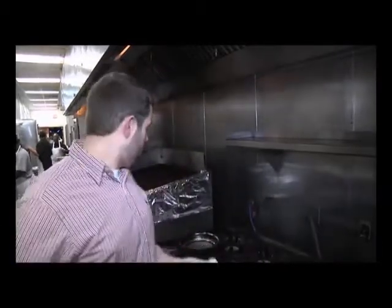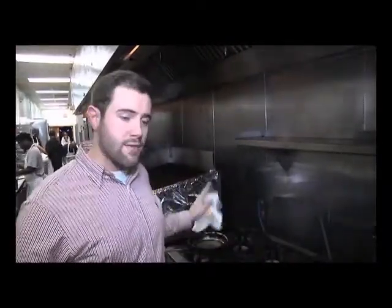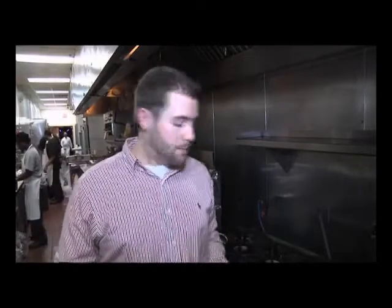The number one thing that you want to start with when you're doing a Bourbon Street Shrimp, or any sauteed item for that matter, is about a tablespoon, 2 tablespoons of olive oil in the pan. And I actually have that getting heated up right now. And so once that's pretty much smoking, I'll add my shrimp and we'll begin to cook.